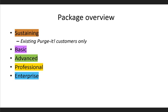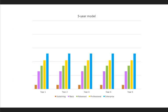Yay! Yeah. So, package overviews. We have sustaining, basic, advanced, professional, and enterprise. The sustaining package is only available for existing Purge-it customers. Large point for that is because it's factored in that you've already licensed the software. In general terms, the bars might change a little bit if there's some options you want to add in, but generally speaking, sustaining is the lowest level in terms of investment, and moving up the chain, basic, advanced, professional, and enterprise get subsequently more of an investment. And in return for that, there's more service and more offerings that are being provided, and we'll step through those.